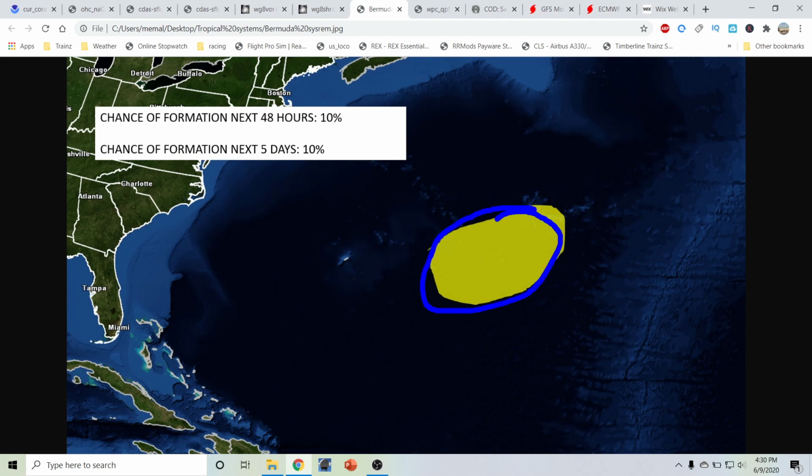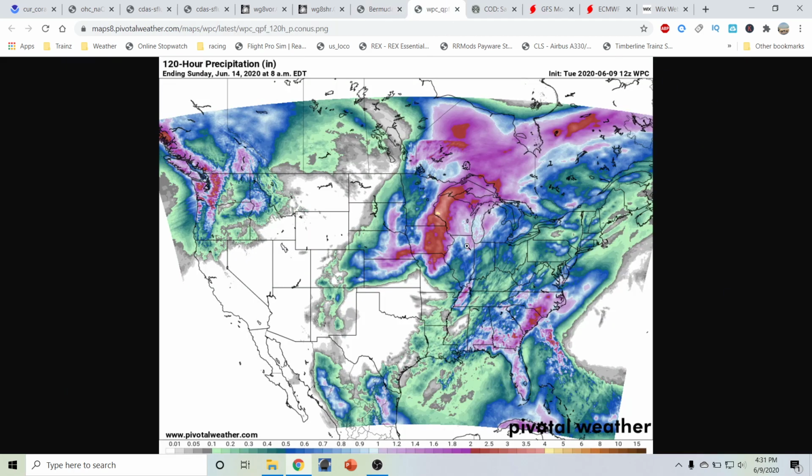Not really something to bother with here, but it is something that we'll keep watching, though no development is really expected with that. This is coming from pivotalweather.com, the Weather Prediction Center quantitative precipitation forecast out to the next 5 days or 120 hours. This is actually the swath associated with Tropical Depression Cristobal, which is eventually expected to merge with this extratropical low pressure.